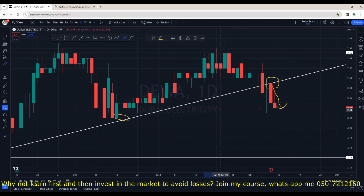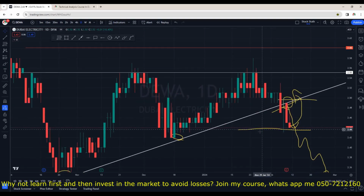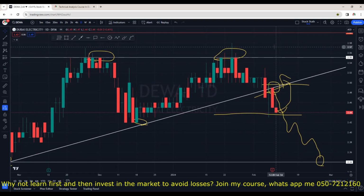For now it's at a very important area of support that is at 2.45. If this is broken, then it can even come down till about 2.35. I would only consider this to be positive once it climbs back above this trend line, in other words, above 2.50. There were very good chances that it could have taken out the resistance that is at 2.55. This is a strong hurdle. It's been trying to break this since long. Unfortunately, we are not seeing any success.